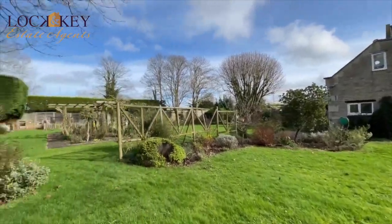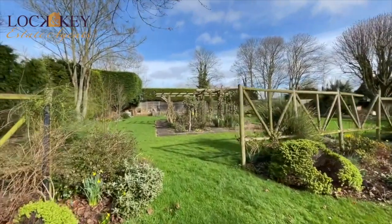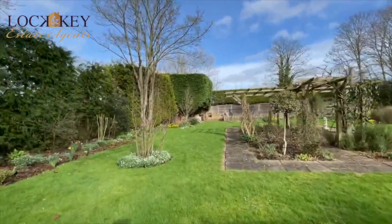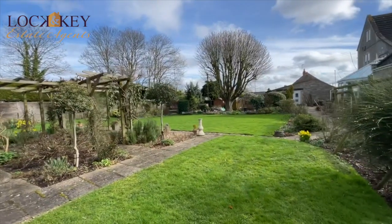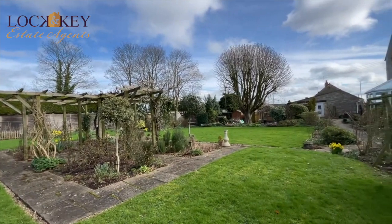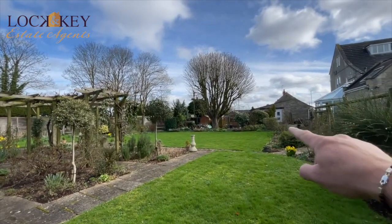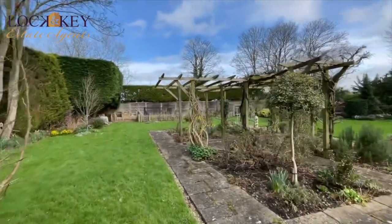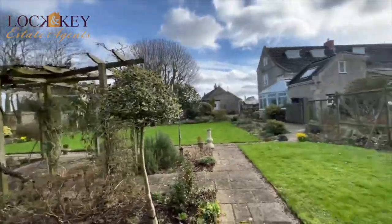And I just want the camera to do the talking here as I walk around. There's a lot of plot. So now who's this going to suit? Well, it's going to suit somebody that wants a big plot, I guess. Someone who wants to potter around. The sheds, little features over there, little garden rooms. There's a garage there, a little personal door into. So there's a big enough garage. I think we measured about 30 foot in length.